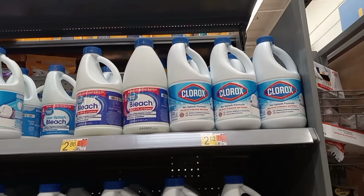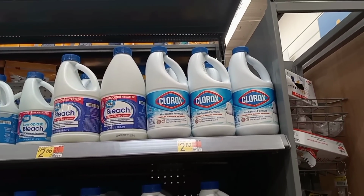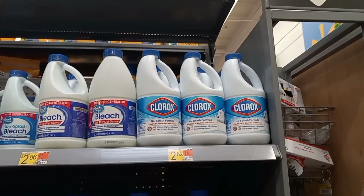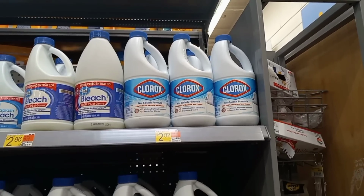This next deal is gonna be on the Clorox. My store is completely out of the Clorox Scentiva, which is what I really wanted to do because it's on Ibotta as well, would have counted towards the rebate. But again, my store doesn't have any, so we're gonna grab the Clorox Bleach, which you can never honestly have too many of, because I have a lot in my stockpile and I'm just as excited to get more of it.